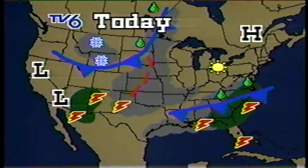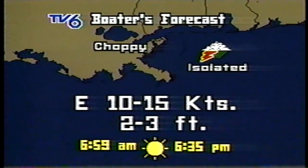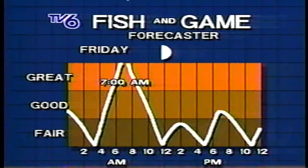Along the coastal waters now, the winds are out of the east at 10 to 15 knots, seas at 2 to 3 feet. The tides are running near normal, the range at about 2 feet. We've had the highs for today, the lows coming up this afternoon. And the Fish and Game forecaster says excellent fishing at about 7:30 this morning, and it's off the charts. So go fishing this morning. It looks pretty mediocre for the rest of the day.